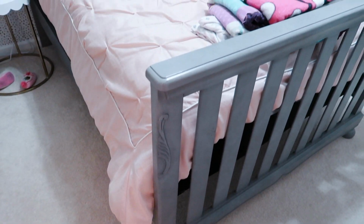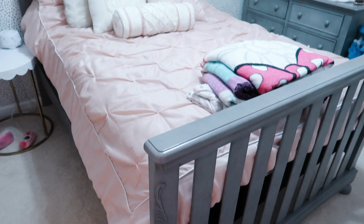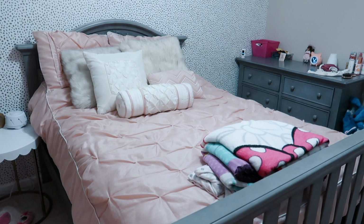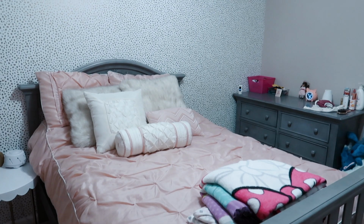We have a pull-out couch in the playroom. So we redid this room completely. The walls are still the same color. We added, okay, let's go in order. The first thing that we did was obviously transform her bed into a full-size bed. My parents were kind enough to buy her bedding for her birthday. So everything I can find, I will link down below. I'm not exactly sure where they got it, but I will try to find it. I do know the brand name.